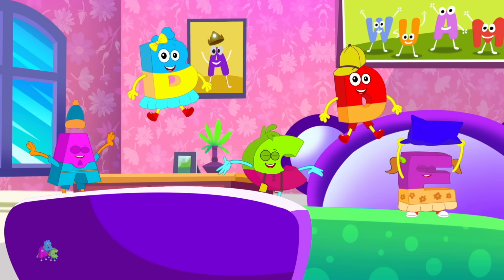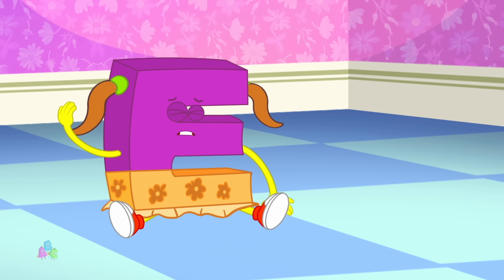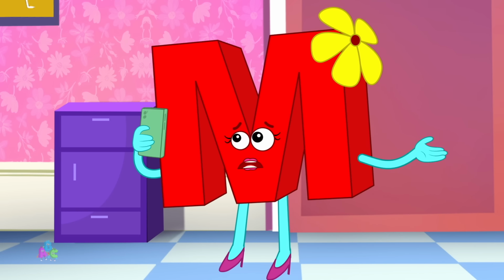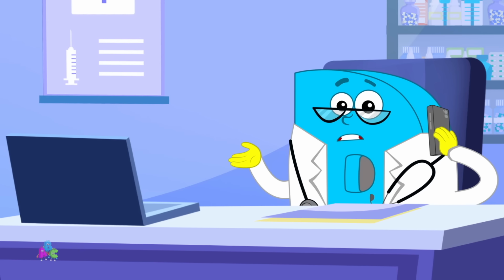Babies jumping on the bed. One fell off and bumped its head. Mommy called the doctor and the doctor said, "No more babies jumping on the bed."